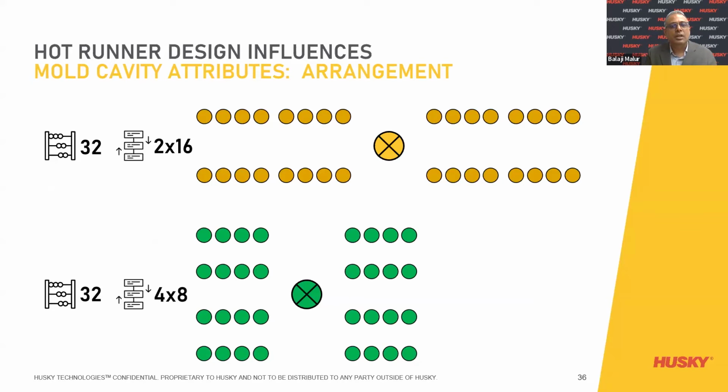We have a slider, a particular product that comes into the picture. Obviously, we cannot incorporate them into the green one, that is 4 times 8. We have to go for 2 times 16. But if we have any of the smaller parts that do not have sliders, we can always incorporate 4 times 8, because we can pull it up within the framework of the machine splittance. Even at 2 times 16 we can do that, but it will be going on a linear scale.